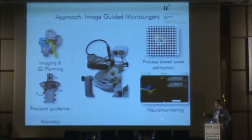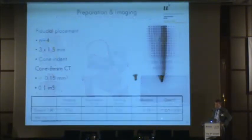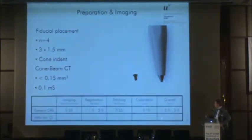The aspects of our research were imaging and planning, precision guidance, and I will talk about this later, also security aspects. So the first part is that we try to come forward with an ultra-precise way to co-register the image data with the patient. We have an image data set of the patient. We need to align it during the surgery with the patient. How do we do this?